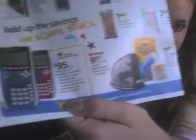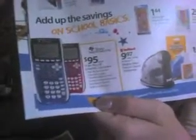So I forgot to mention this in the Walmart section, but they have these Texas Instruments calculators for $95.